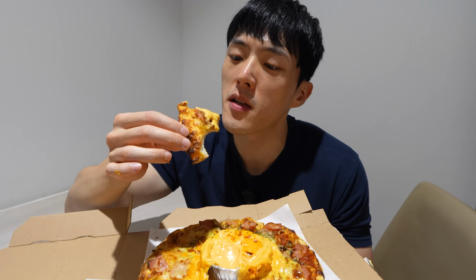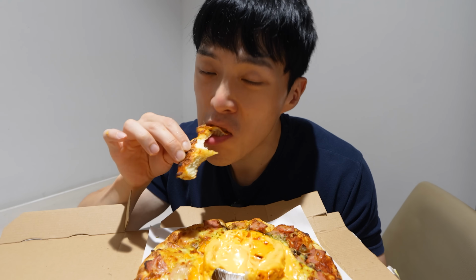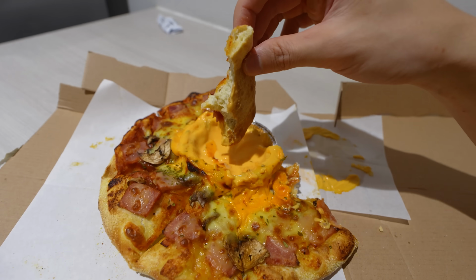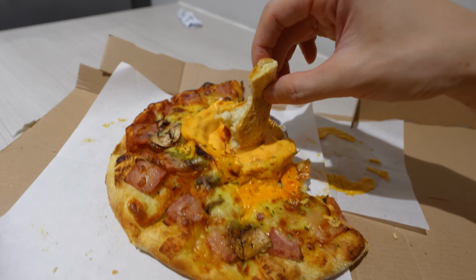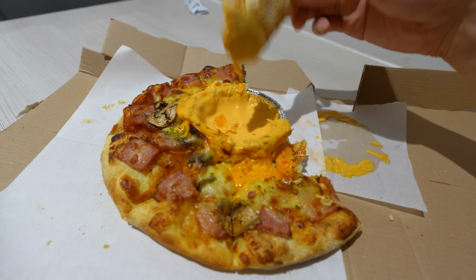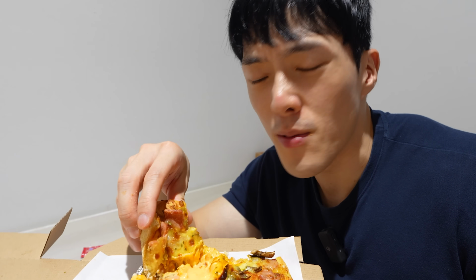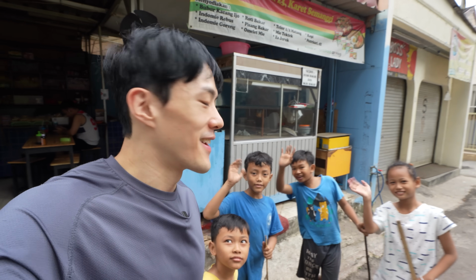Wow, this is much better than I thought. I wouldn't say it's anything beyond the franchise pizza, but I think it's pretty awesome. This is like the middle class flavor of America. These days I became so spoiled that I stopped eating the crust, but the cheese dipping made it a little more pleasant. So it seems that Western food is a little bit more expensive, but I feel like it's still within a reasonable range, right? I wonder if those kids that I met earlier, how often do they get their pizza?